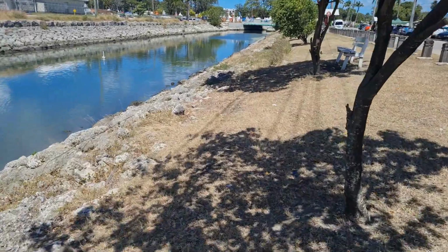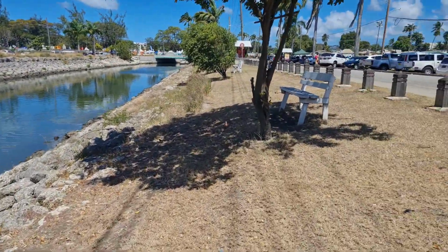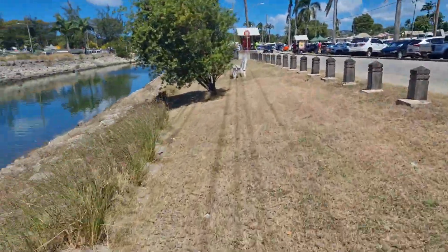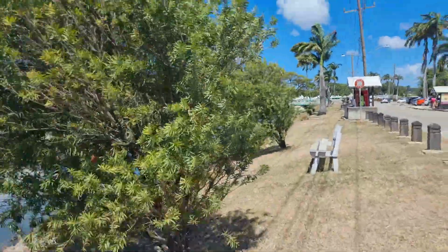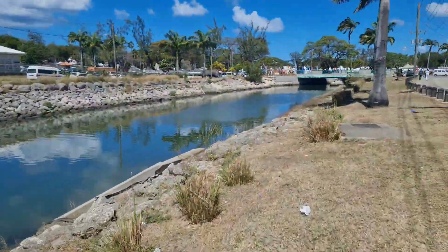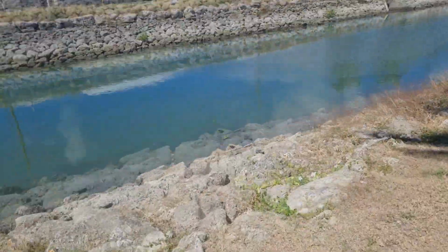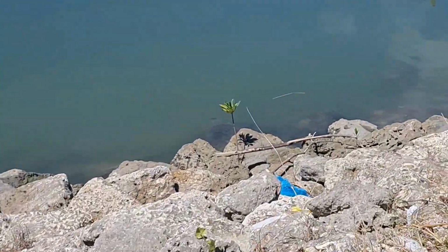As you can see, it's definitely dry season in Barbados. The grass here is all brown. A young one there.